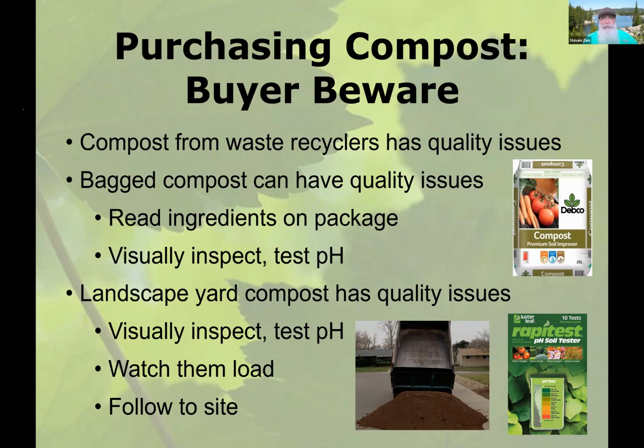Their guidelines for creating quality material is not very good. I have known several cases where people buy compost and the pH was so off or the nutrients were so imbalanced, they were incapable of growing plants. So I recommend going to the landscape yard, inspecting the piles, find one that you like, purchase it, and then watch them load it up and watch them take it to your place. They go through so much compost that the pile that you say that you want, if you don't watch them, by the time they load it up for you, that pile might be gone. Okay.